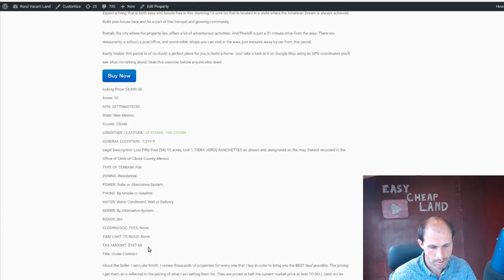Taxes have been like $147 a year. Make sure that's caught up when it's transferred to you. Elevation on this thing, 7,500 foot. So that's getting up there. That's going to give you mild summers, and just more alpine-ish kind of elevation. Probably fun to breathe the air.